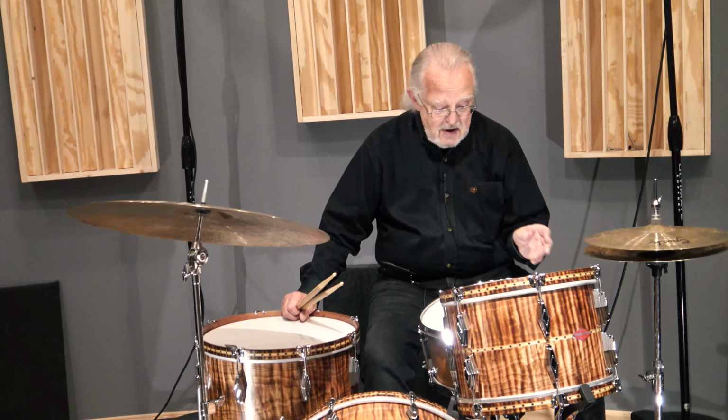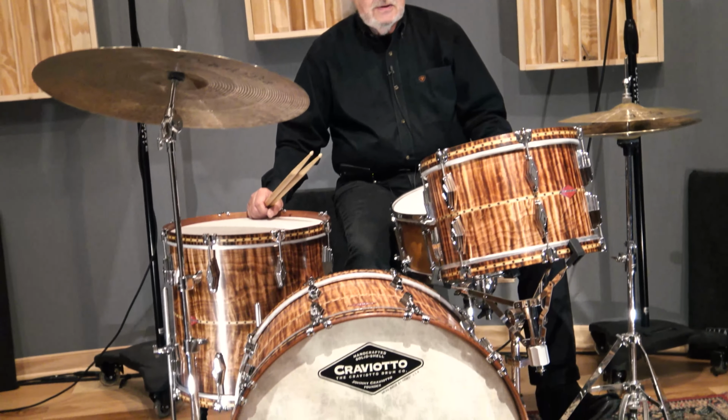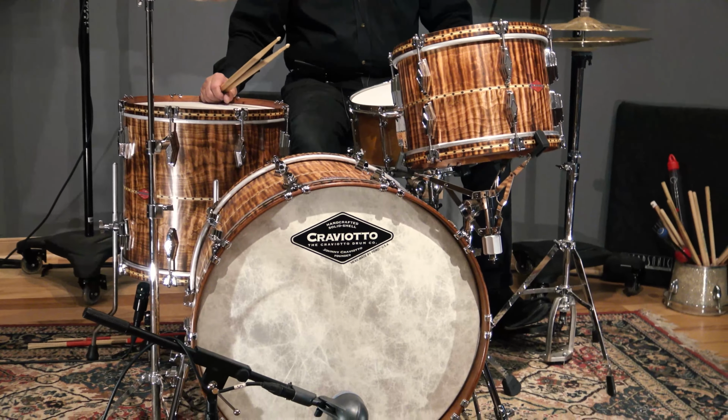Unbelievable in a recording studio. Great for live gigs, as long as you want to hire a security person to stand by the front and make sure nobody gets anywhere close to the drums.